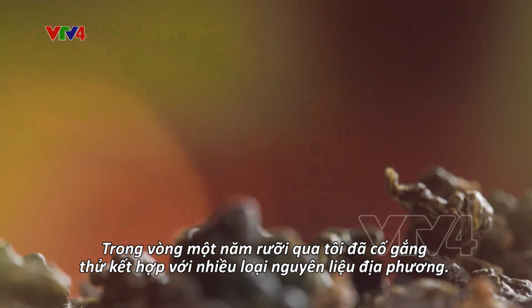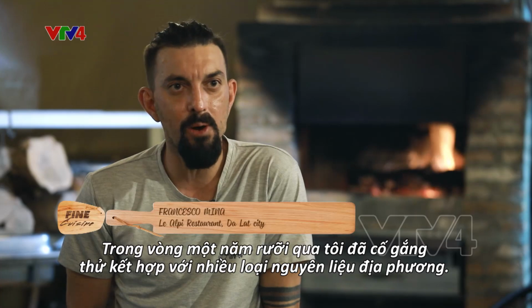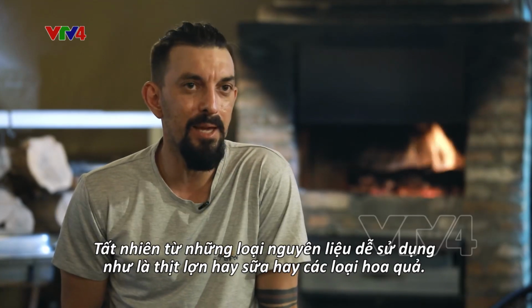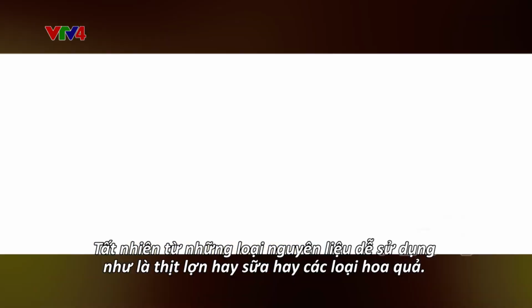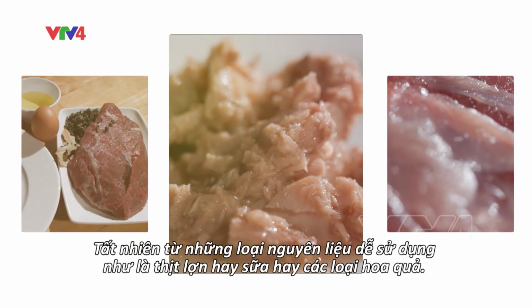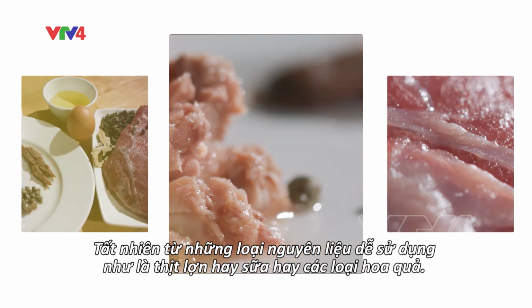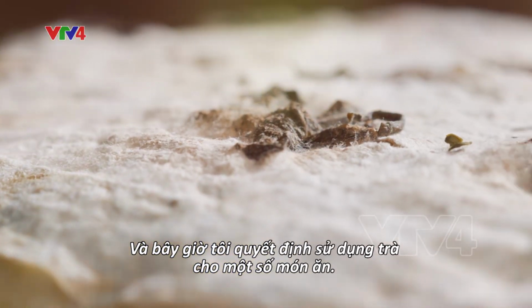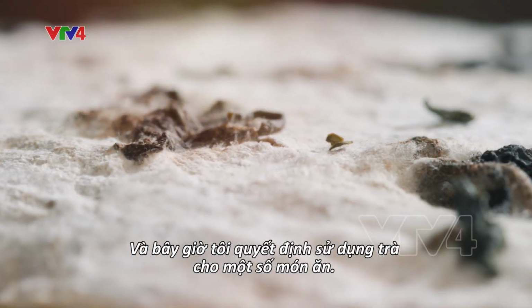During this year and a half, I tried to explore different local ingredients. Of course, starting from the easier ingredients such as the pork meat, the milk, the local fruit. And now I decided to try to use tea inside some of my dishes.